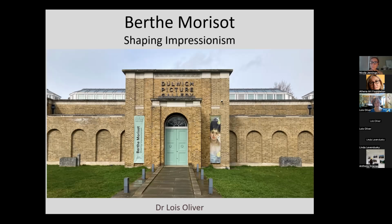I also knew that Berthe Morisot had a strong interest in 18th century art, and of course Dulwich does have an excellent 18th century collection. Her interest in French 18th century art was known, but it had never been explored in an exhibition before. And then there were hints in her letters and notebooks that there was also a direct connection to English 18th century art and to London specifically. So I knew that there was huge potential to say something new that lenders would want to lend and that visitors would want to see in Dulwich.